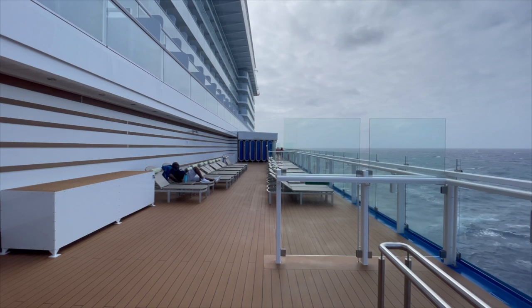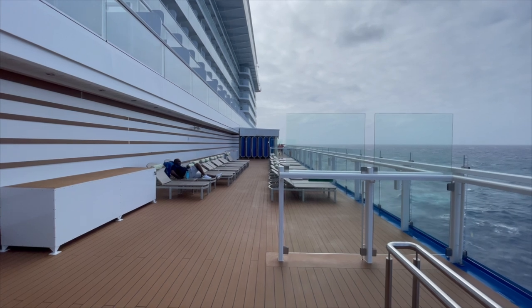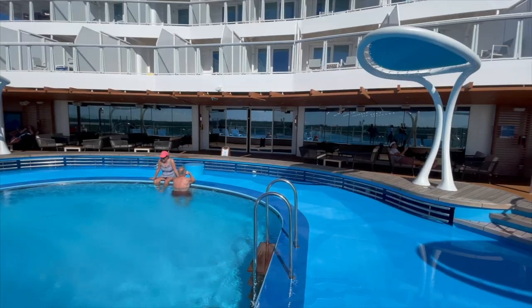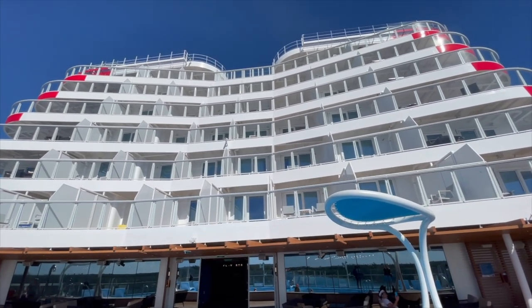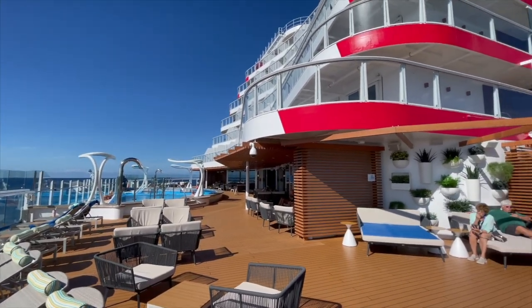Farther forward on the port side of Deck 8, you'll find one of my favorite hideaways, a perfect spot to escape the madding crowds. But let's keep that between us so it stays that way. We'll polish off Deck 8 with a look at the patio pool, which is a nice alternative to the busier beach and tides pools up on Deck 16.